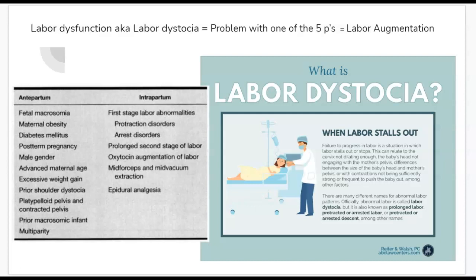So if you're in the intrapartum phase and there's first stage labor abnormalities, like maybe you've had a lot of procedures on your cervix and the cervix is simply not dilating, okay? There might be too much scar tissue. And so they can't get that to release, even with Pitocin, even with exercises and positioning. Sometimes that cervix is not going to open. And so we just have to go ahead and do a C-section at that point.